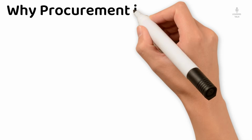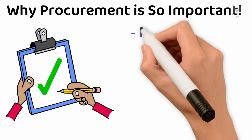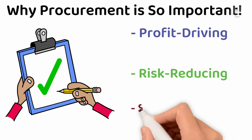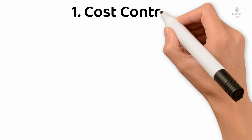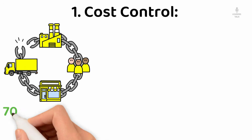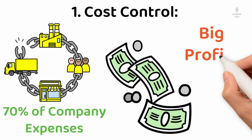Third, why procurement is so important. Procurement isn't just paperwork. It's a profit-driving, risk-reducing, strategy-boosting engine. Let's look at 5 reasons why. Number 1, cost control. Procurement controls up to 70% of company expenses. Even small savings create big profits.